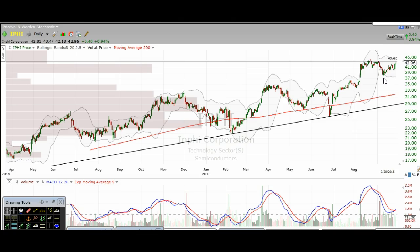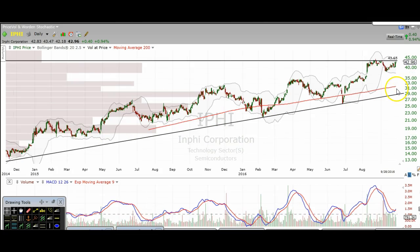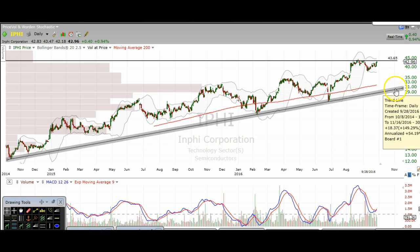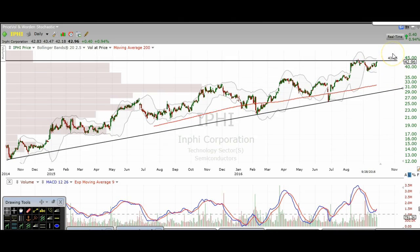If you're fortunate enough to get it down here near, below $31, $33 along this trend line, that would be a great buy signal. Very low risk reward. If it breaks below the trend line, then you stop out. If it bounces, then you get to participate in this beautiful uptrend for as long as it lasts. This is a technology stock. Technology is doing very, very well. It's the most bullish sector in the market right now, so definitely like this one overall.